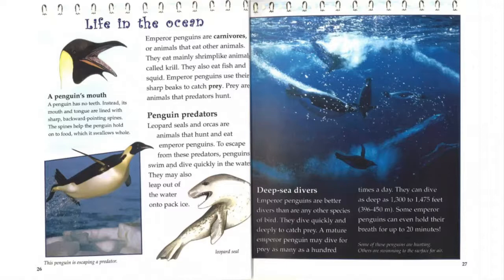1,300 to 1,475 feet. That's 396 to 450 meters. Some emperor penguins can even hold their breath for up to 20 minutes. Some of these penguins are hunting, others are swimming to the surface for air.